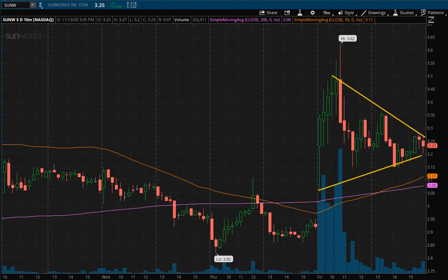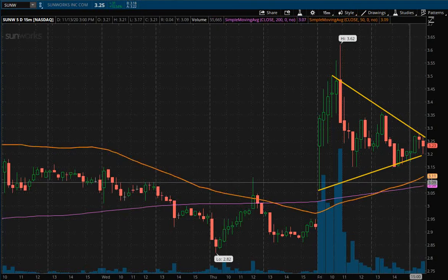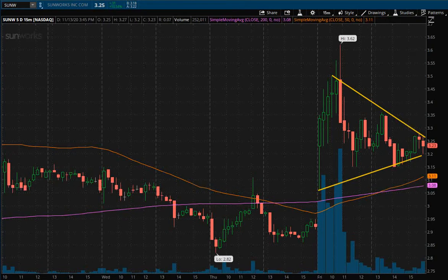Both these triangle patterns or wedge patterns, ascending triangles, whatever you want to call them, are continuation patterns. When I say continuation patterns, it means it's going to continue the overall trend. As you can tell from this time frame, the 50 SMA is in an upward inclined fashion, and so is the 200 SMA. So I'm expecting this to be a bullish move.